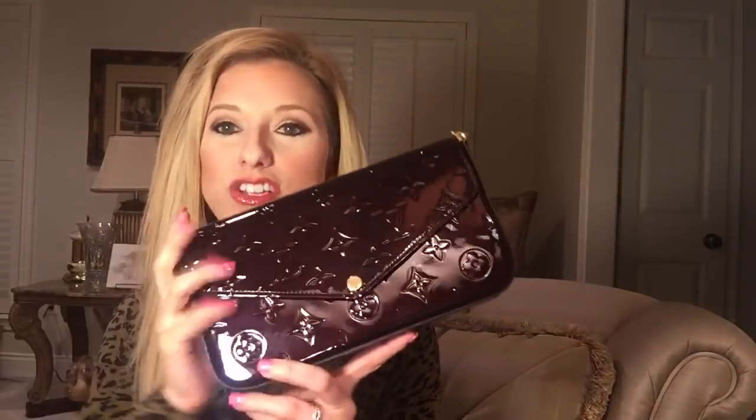This is the Pochette Felicie, and I will have to look up the name of this actual color, but this is the patent leather. Everything that I have, so far I have a Damier Azur, which is super limited edition and I love it, and I also have the regular Damier in brown, and then I have Monogram. So I wanted this one in the Monogram, and the color in this is fabulous. And what I like about it is if you put it next to black, it looks black. If you put it next to brown, it looks brown. If you put it next to purple, it just sort of morphs, and it is so beautiful.